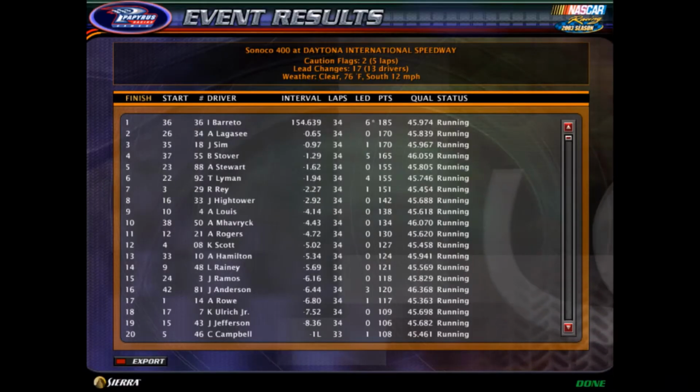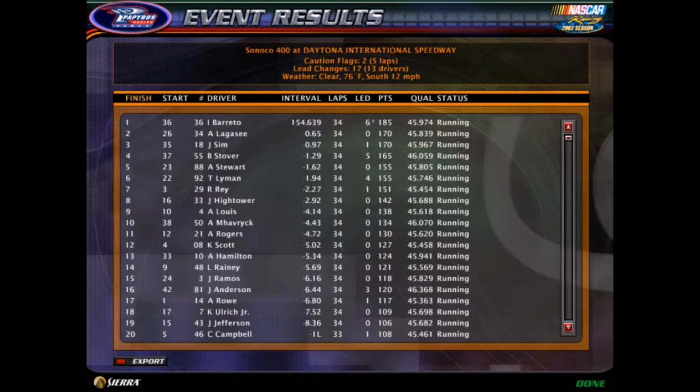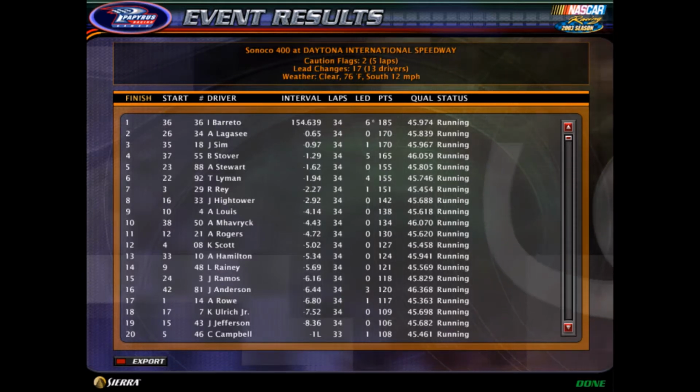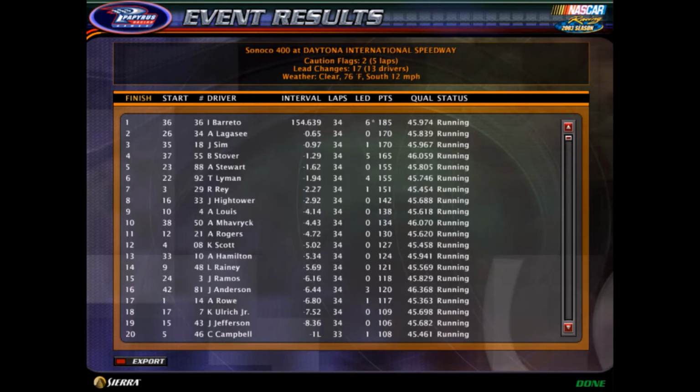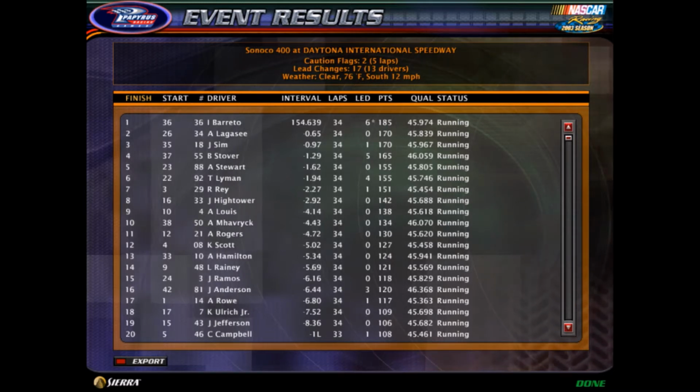And here are your finishing results. Igor Barreto actually led the most laps. That's surprising. But Barreto leads the most laps. He goes on to win here the return trip to Daytona, the Sunoco 400. Gets the second win in a row for Ty Pool Racing. Barreto, to be honest, has been quite the quiet driver too. I mentioned that in the race, how Alonso was, but Barreto has not done much this season. He goes on to win here at Daytona.